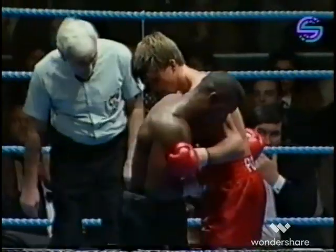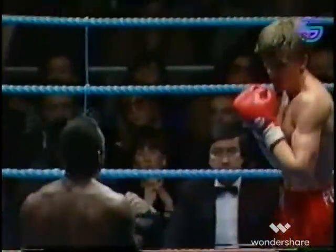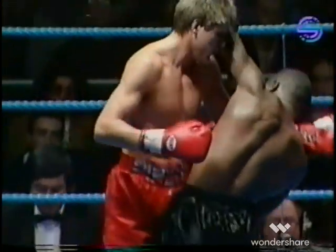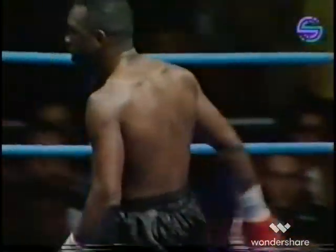Still punching back. Less power in those shots, but still punching back, Piper. Again, Benn taking a breather in this round. More of an even round. Yes, I scored that round even myself.